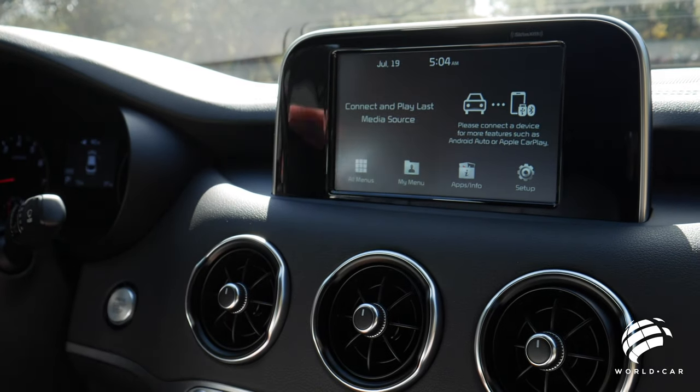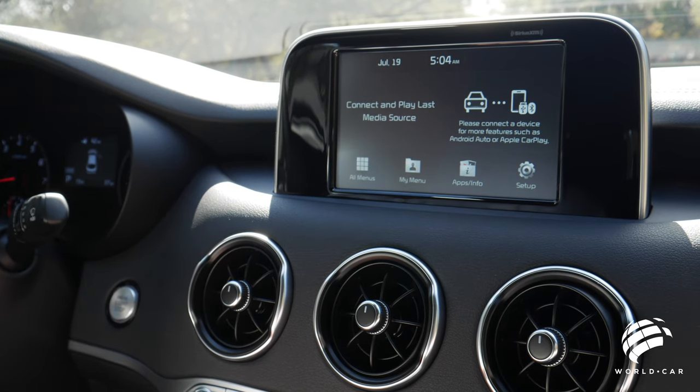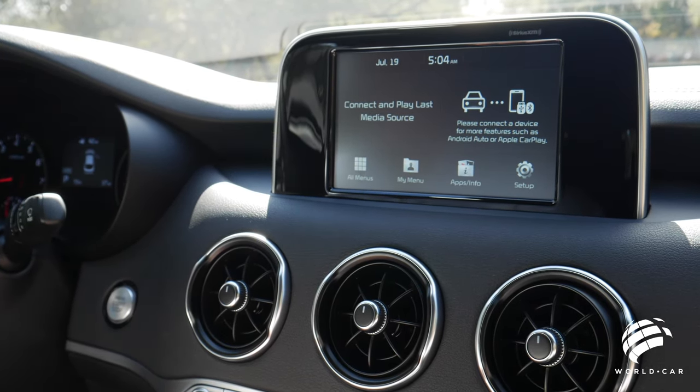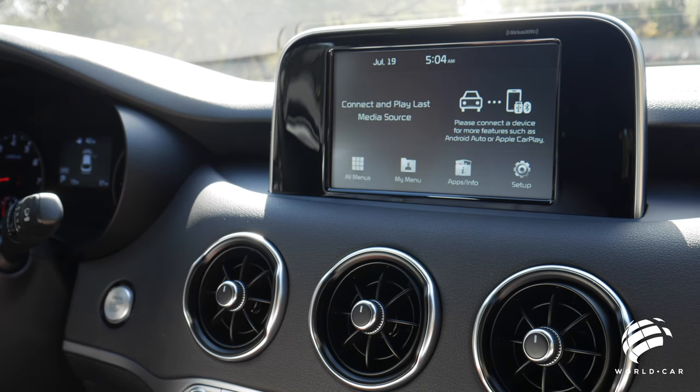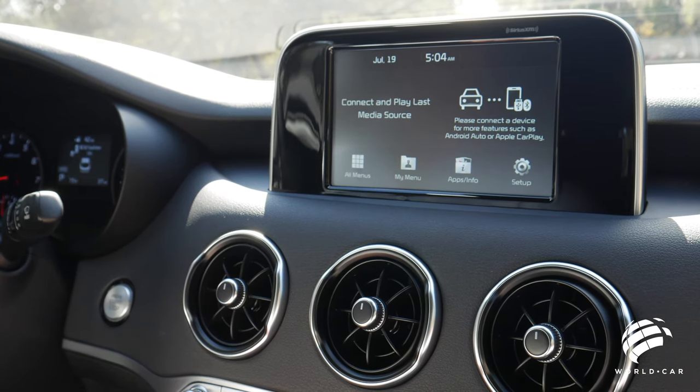Now down over here, real quick, off of the driver's left knee, you can control all your lights for your dash as far as dimming those. You can release your fuel door, but also turn off some of your safety features such as the blind spot monitoring too.